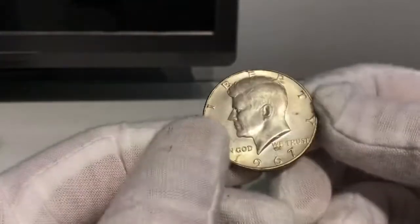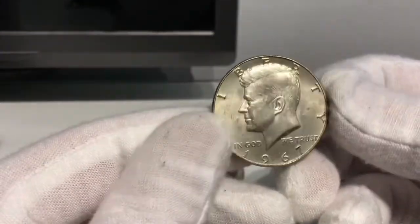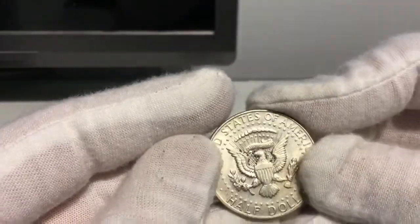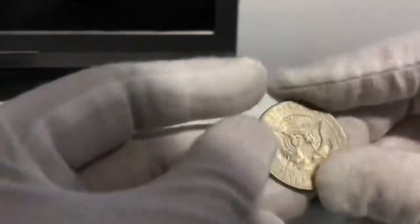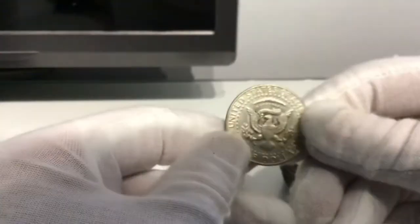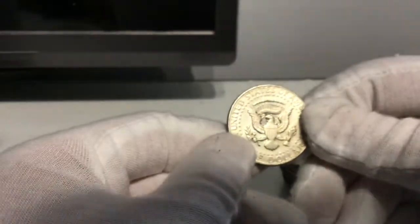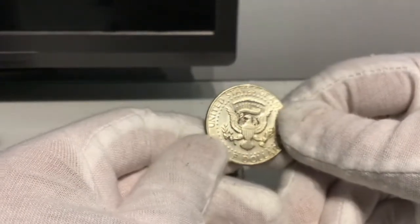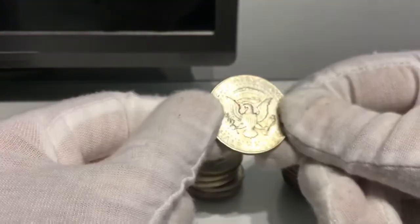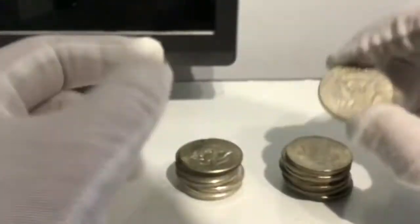Another 1967, again, black toning under the "we" in God We Trust. Interesting positioning of the toning around the eagle's wings here. From what I remember, 40%ers tend to tone a bit more harshly than the 1964 and earlier half dollars. So this is no real surprise to me.